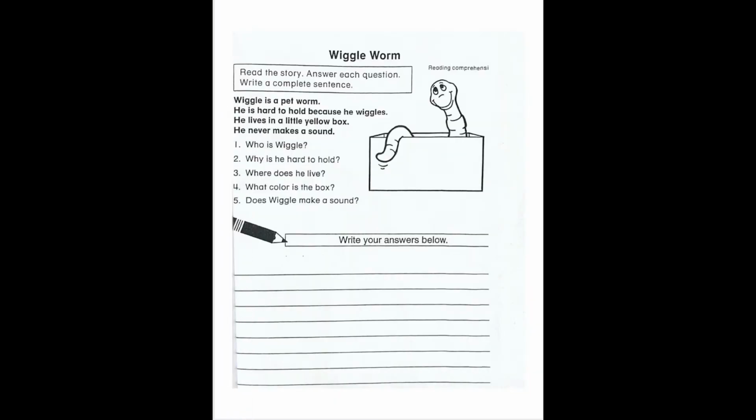So if you don't have the sheet printed out or you don't have your reading comprehension with you, that is okay. Just grab a blank piece of paper, a scrap piece of paper, or a lined piece of paper. Just write down the title, Wiggle Worm, and then just write the answers on it. So you don't have to write down what the sentences say. You don't have to write down the questions. Just write down your answers. That's all that I care about. That's the most important piece.